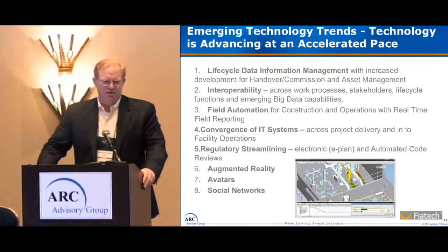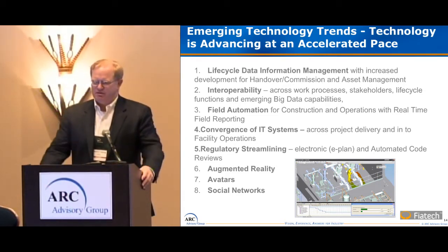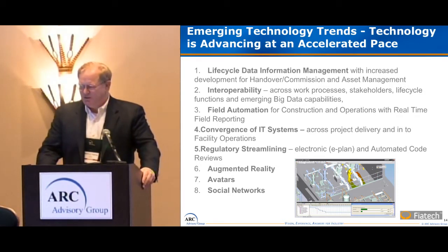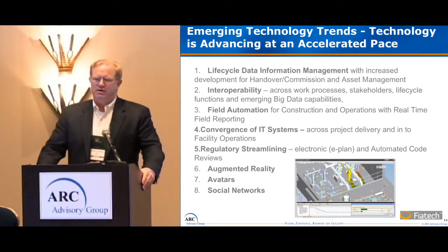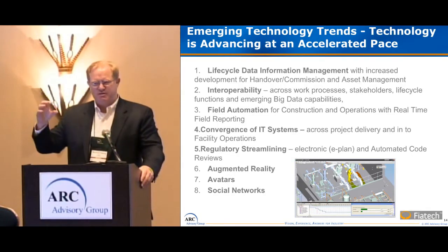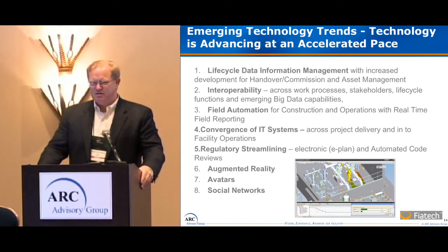Well, first I wanted to mention emerging technology trends, and so I've captured trends that I see driving us forward, particularly this year, 2013. Year over year, they don't change dramatically, although things come on my list and things come off. Lifecycle data information management has been building momentum, much greater drive, and there's been in the industry a push of data into asset management. There's now a pull. So asset management is now asking for data, reliable data, continuous data. So a trend of technology to make that happen.